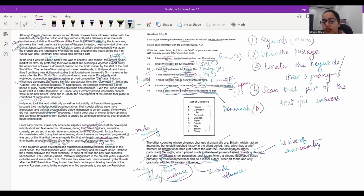So this is the way that we are going to find answer as soon as we can in matching features kind of questions in IELTS reading. These type of questions can be seen in both IELTS reading academic and general training exam.